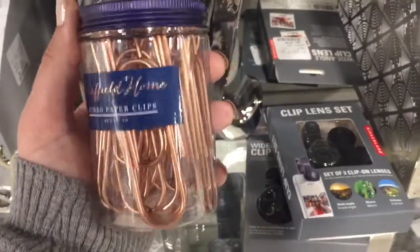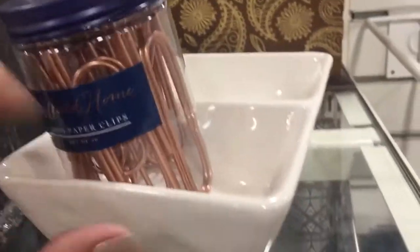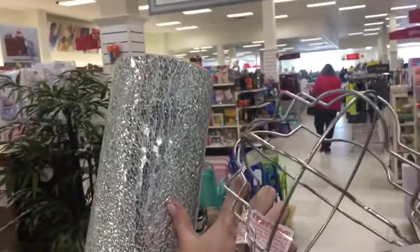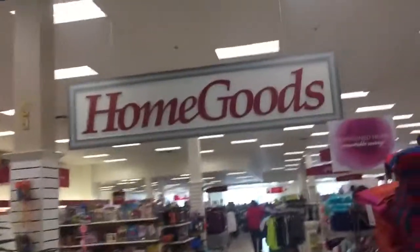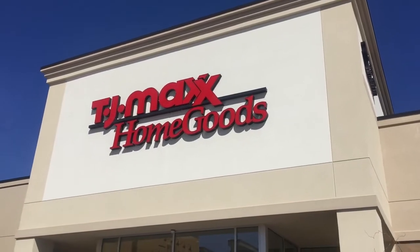Look at these paper clips, they're huge. That would be perfect for them. I like that, it's really cute. Alright, after how many Homegoods, we have like a fast routine. This is what we found. This is $29, and then this little decor piece. And we are heading out. This is the Homegoods with Marshalls. Alright, Homegoods number 7.